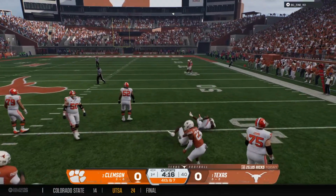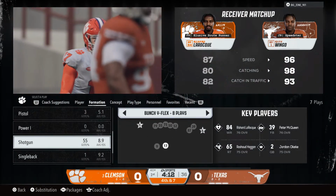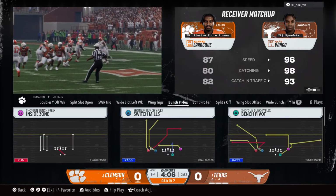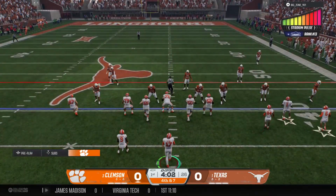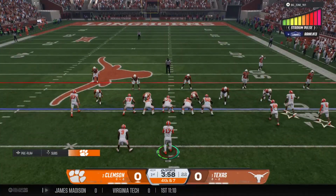Finds his man. It's smothered. They get him down quickly. Not much of a gain on that completion. Well, I don't mind the quarterback making this throw. He found the open receiver. Really would have loved to see a little bit more effort by this wide receiver to get to that first down marker. Instead, we got a fourth down decision. The offense stays on the field with this opening drive. They'll go for it in their own territory.